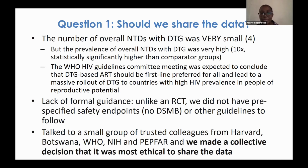So I will add here that this group did not include anyone who represented the communities of people living with HIV. And as we will talk about later in our talk, I believe it was a mistake that we did not involve this particular group from the beginning.